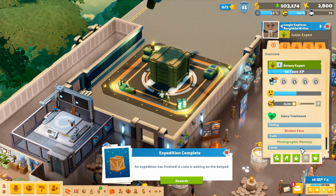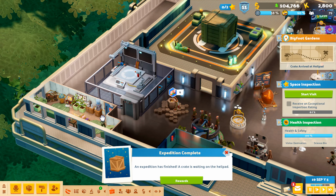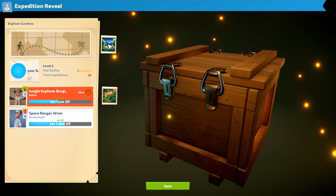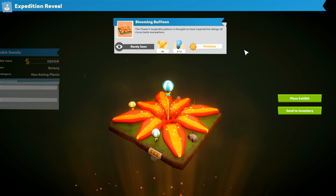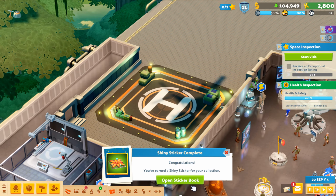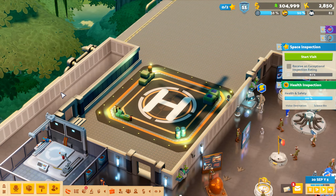Oh no, we have broken face. Oh, Explorer, Bergie, I'm so sorry about that. The good news is we have a fantastic staff room ready for you. And you guys possibly brought home a new exhibit that I just realized I would need a greenhouse for. But it's pristine level. Dun dun dun dun! Yay! That's the very first pristine blooming buffoon we've ever had.